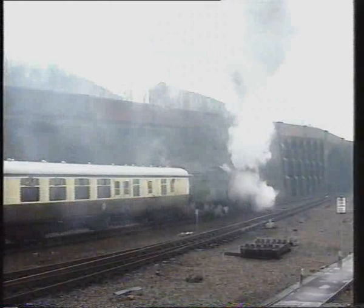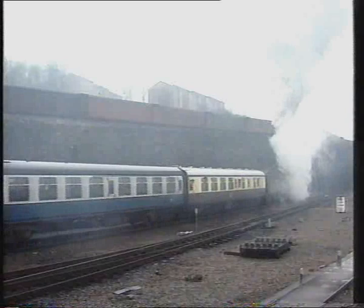The test route is well chosen, with a severe bank at Woodhouse on one side of Sheffield and a 1 in 100 bank immediately after the stop in the city.